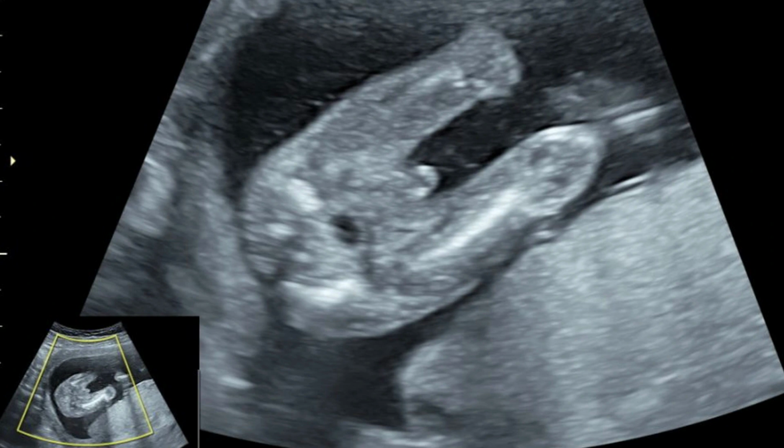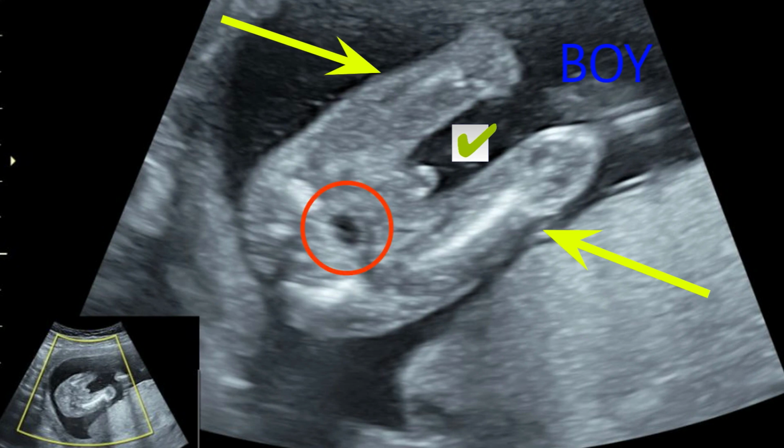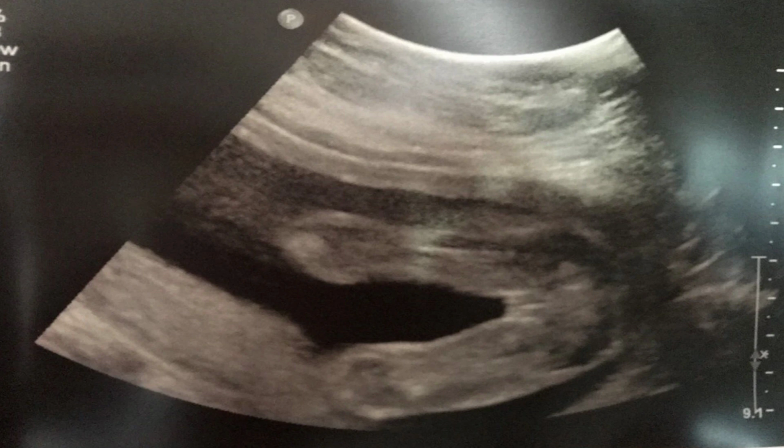In this image, we can see the legs shown by the yellow arrows and a structure coming out in between the legs, which is the penis. Therefore, this is a boy. The black dot is the bladder. In this picture, we can see the legs, but we do not see anything in between the legs. Therefore, this is a baby girl.